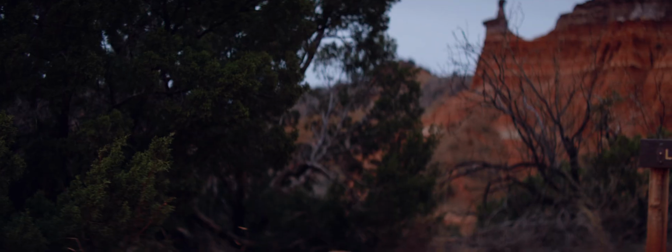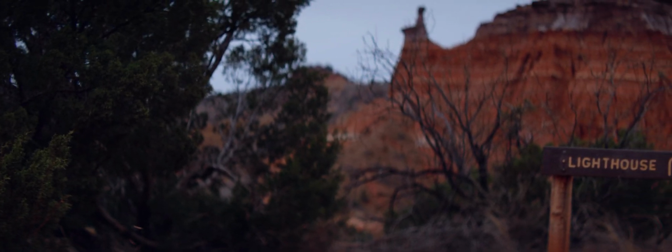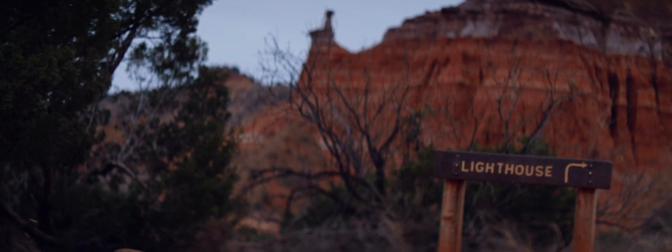From what Google said, the most notable hike in the canyon was the Lighthouse Trail. It was a 5.5-mile trail to a unique rock structure that looked like a lighthouse, so we decided that it was what we would do the following morning, right after coffee.